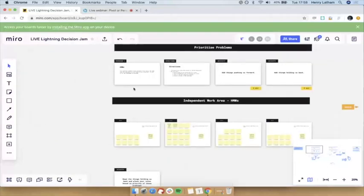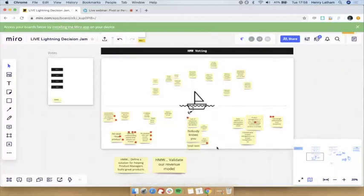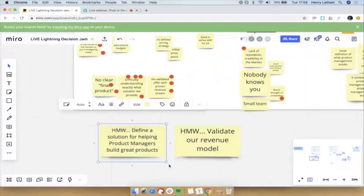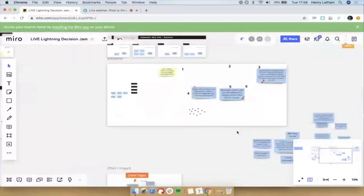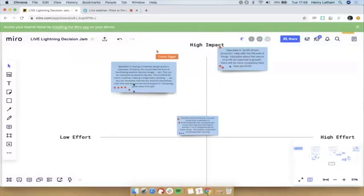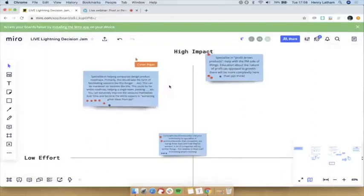We then delved into the myriad problems facing us and looked at what is the most important thing there. We decided it's defining a clear solution for helping product managers build great products. We then brainstormed some solutions. We have lots of them, but three most voted that we put on an effort-impact matrix to see what's worth pursuing and feasible. We then focused on the lowest effort, highest impact, which is specializing in helping companies design product roadmaps.